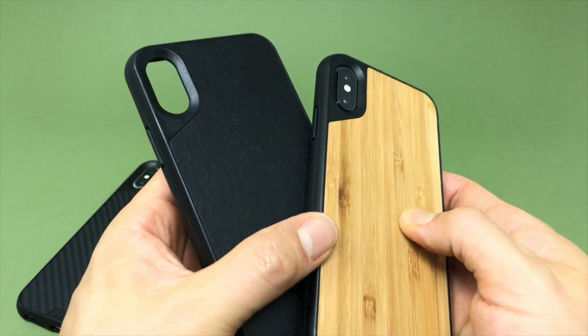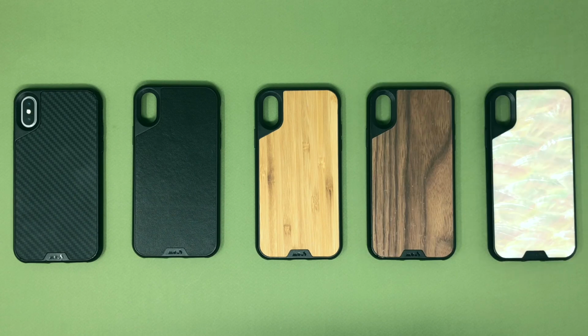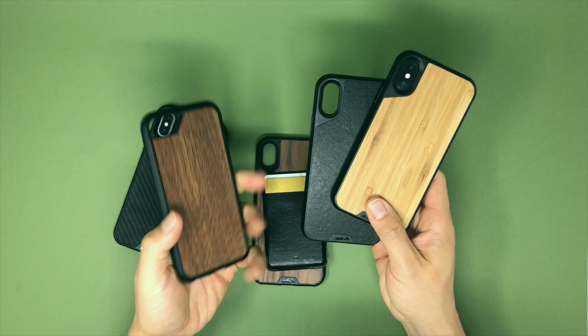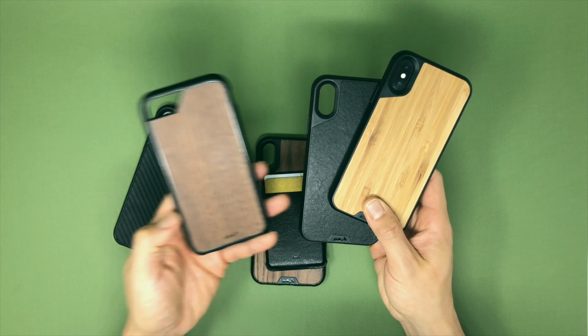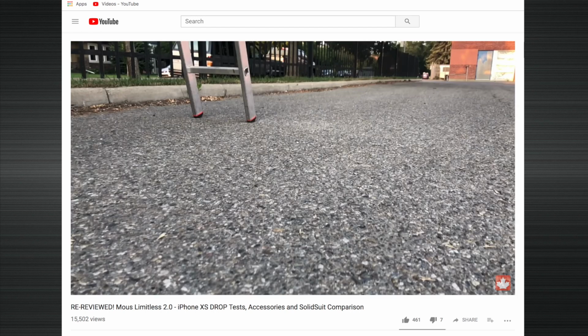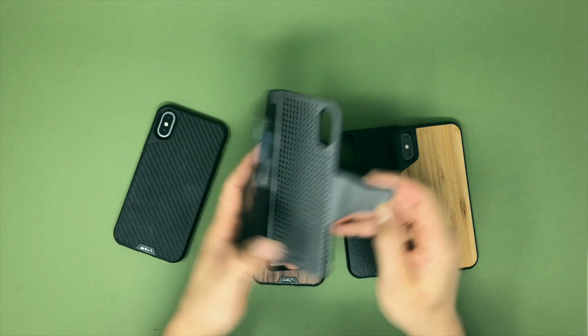Now, the Mous Limitless version 2 is probably the most premium case on this list. It's well made, tough, and the different finishes actually feel part of the case, not just an afterthought. Monty and I didn't have a lot of success with the first round of Mous cases, but the redesigned version is spectacular. We took it through a gauntlet of drops ranging from 4 feet to 13 feet, and we still have a working iPhone. In fact, this iPhone that you're looking at is the same iPhone, and it works perfectly fine.